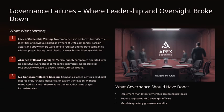Now, let's take a closer look at where the governance failures actually occurred. First, one of the biggest issues was the lack of ownership vetting. There simply weren't enough protocols in place to verify who was really behind these companies. This meant that foreign actors and straw owners could register and operate DME companies without proper background checks or cross-border identity validation. Essentially, the system was too easy to manipulate.